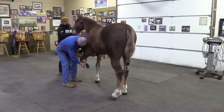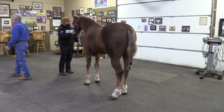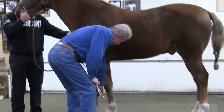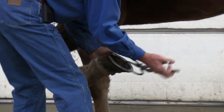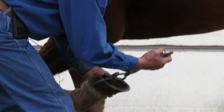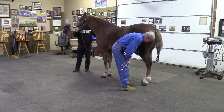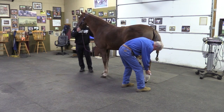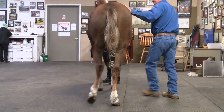Then we'll palpate his legs here. Can you hand me the hoof testers, please? All right, now we're going to hoof test him as we go. Easy, bud. Everything feels pretty good, looks pretty good on that leg. We'll work our way back, palpating as we go, checking tendons and soft tissue, and hoof testing. Just looking at him, it looks like he's about to do a reset.